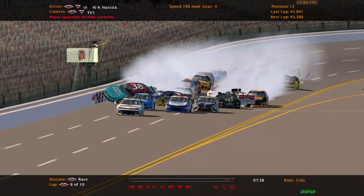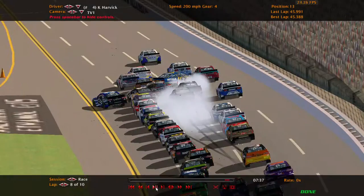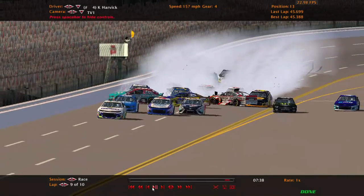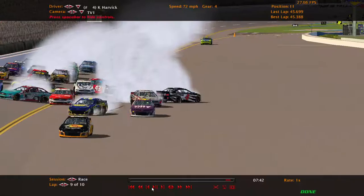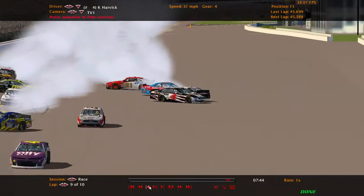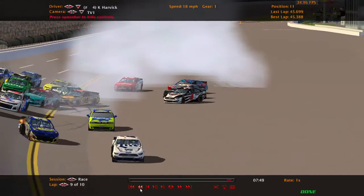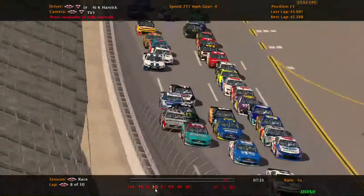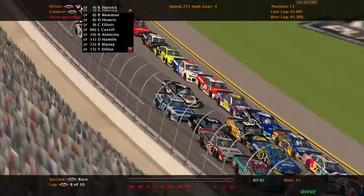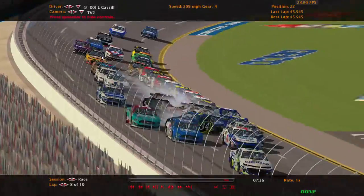Look at David Ragan get up on two wheels there. All four wheels are off the ground for a second, actually. Yeah, he got way airborne. I thought he was going over. There's pushers around back there. The four, Harvick, the 10, what's his name? The 10, Aric Almirola. Big, big wreck. Let's see, was Lansing Castle involved in it?